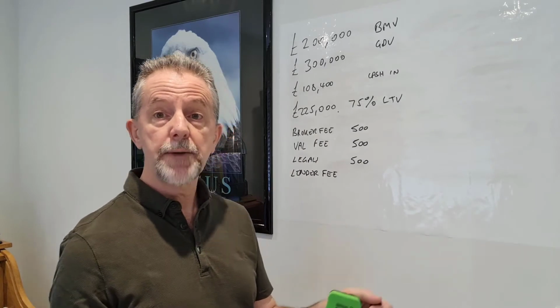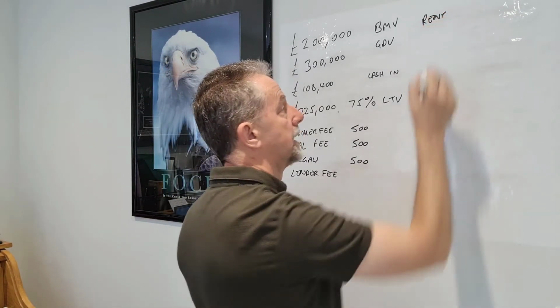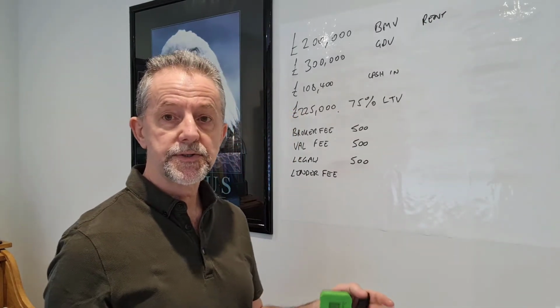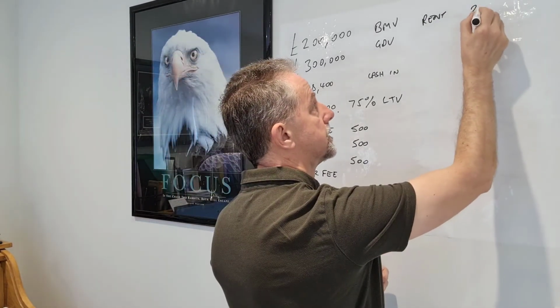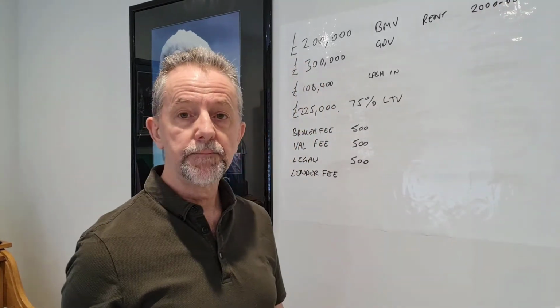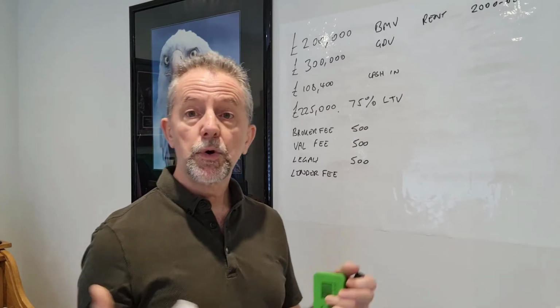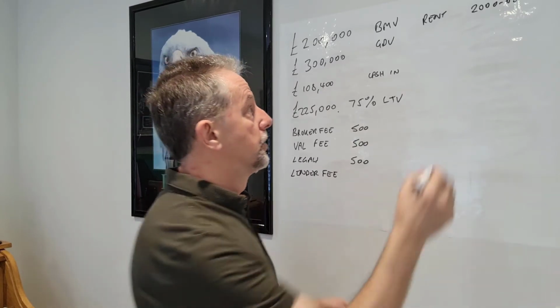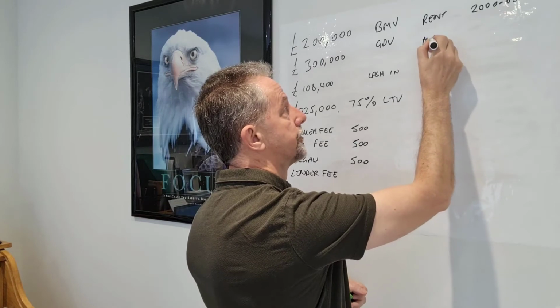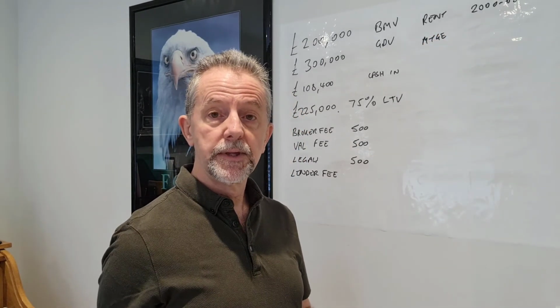What else do we need? Well, of course, we now need our rental income. So our rental income, and let's assume for the purposes of this exercise, we're getting £2,000 per month in rental income. Now that's quite a healthy income by any stretch of the imagination. But what costs have we got to take off? Well, clearly we've got to take off the mortgage, but then there's other things as well.